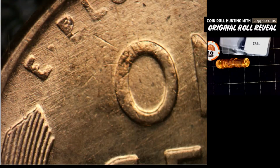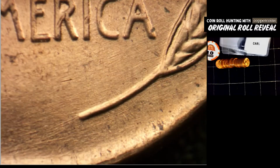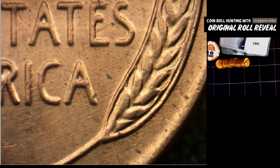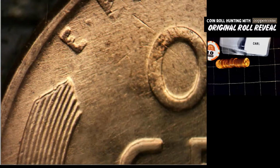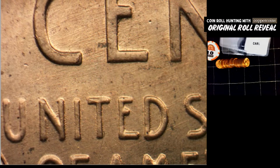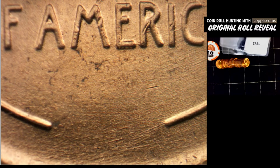I'll make it easy for you, Robert. They're not worth sending out to be graded. By the time you pay all the grading fees and everything, if they get a good grade, chances are they'll be worth barely more than what you have into them. Definitely going to need a recap after this one, Doug.